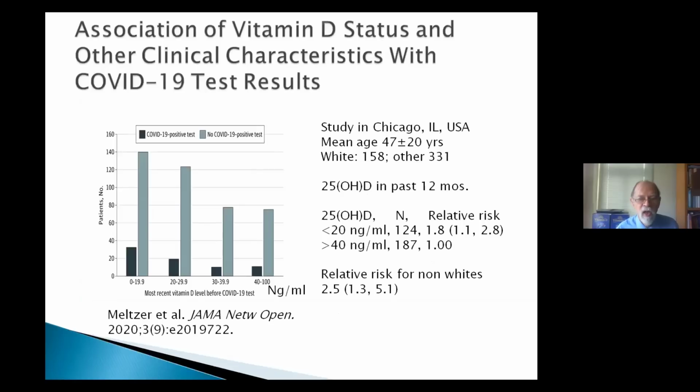Here's a study from Chicago. They had people with a mean age of 47. Whites were 158. The others were primarily African-American, 331 participants. They looked at 25-hydroxy vitamin D measured in the past 12 months. And they found that compared to the 187 with greater than 40 nanograms per milliliter, those with less than 20 nanograms per milliliter had an 80% increased risk of being diagnosed with COVID-19.